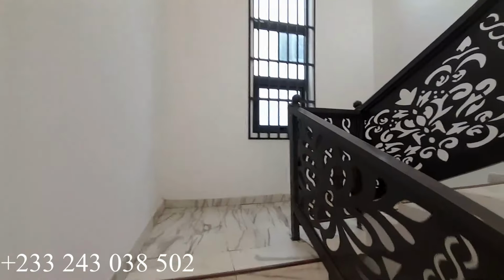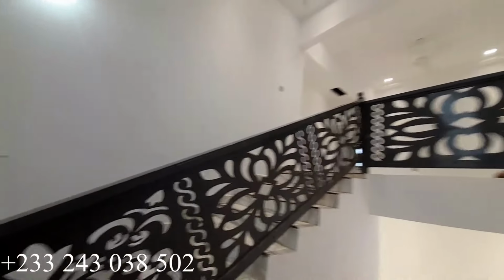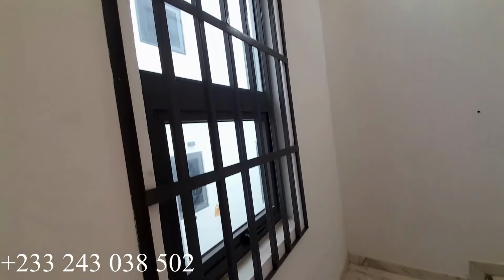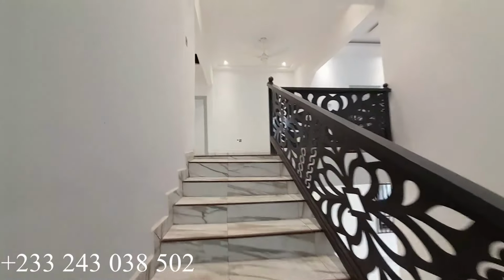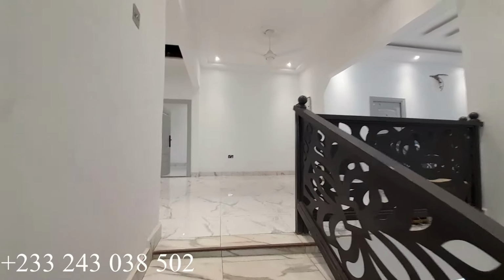This is the first stairway, and then here is the second stairway. You can see you have a view from here, and that is the top view also from here, with a very sizable window right here for more ventilation into this particular house. So let's move on to the top floor right here, and ahead of me is the family area.